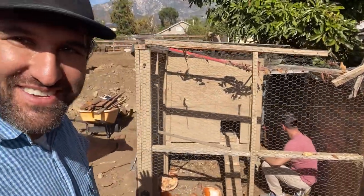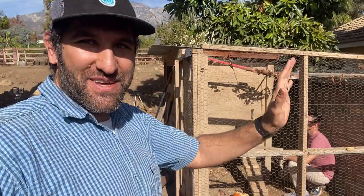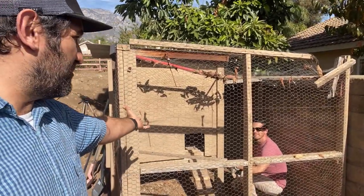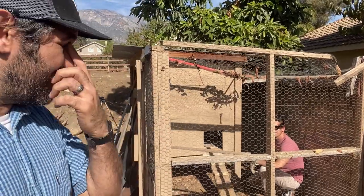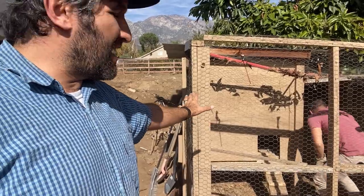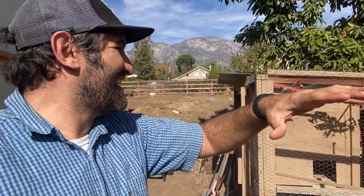Okay, something we're running into here is that as we want to open this up, I want to build it from this direction out to that direction, but the chickens are all going to escape from here if that happens when I open up this chicken wire. So what we're going to do is run those chickens out of there and into one of our little garden protection boxes as a little mobile coop.